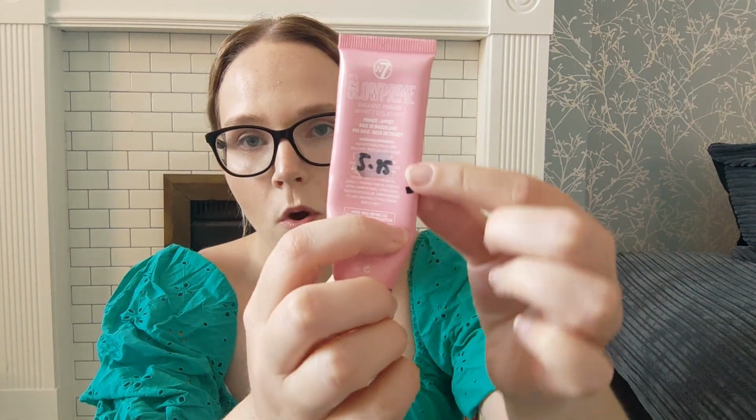The next thing I have is my W7 It's Glow Primer. I know that these are in a different order to how I apply them on my face, but every time I bring something new in, I just add it to the bottom of my spreadsheet. I haven't marked it, but I am about here. So I was here, now I'm here. So I am making progress on that. I've used it 3 times this update for a total of 9 uses overall.